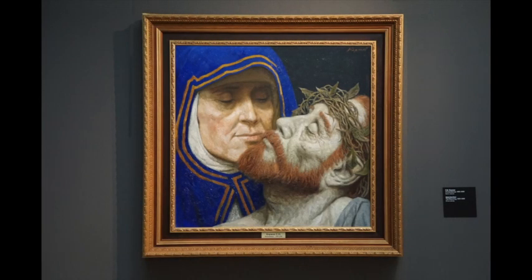Another special exhibit at the New Tretyakov was one of the work of Gely Korzhev, a very exciting artist who was part of the austere movement. So it's a retrospective of his work. This piece is called Morning, 1997 to 99.